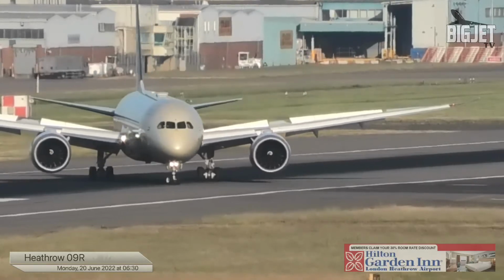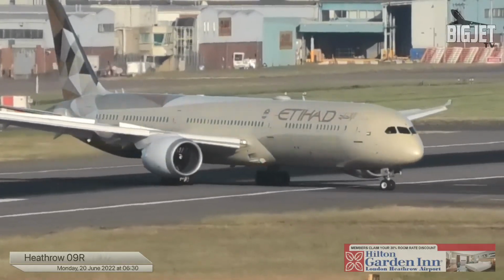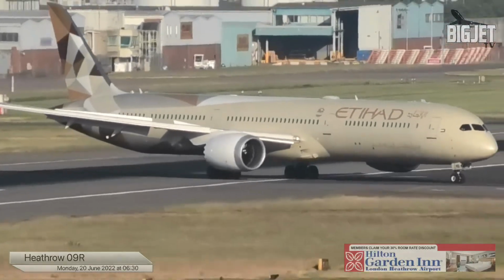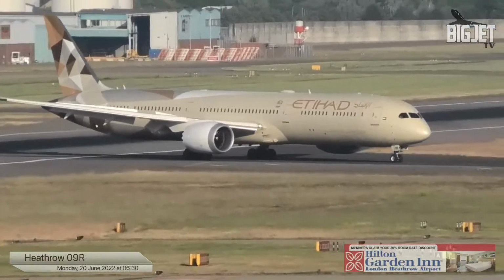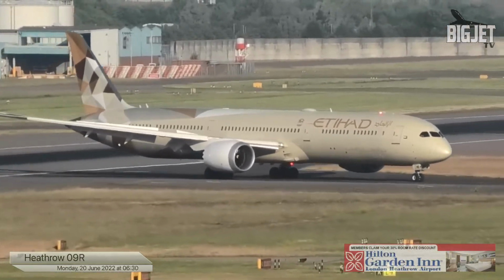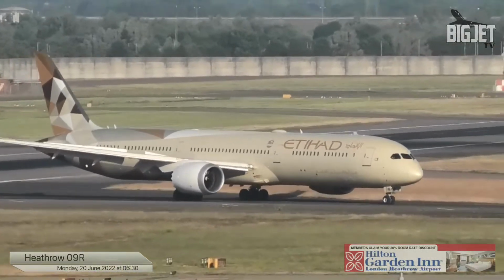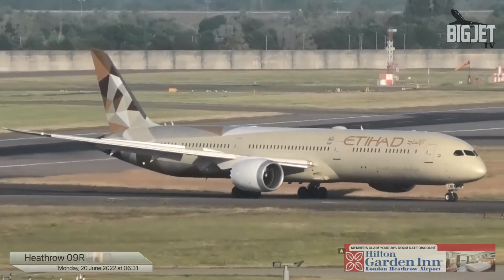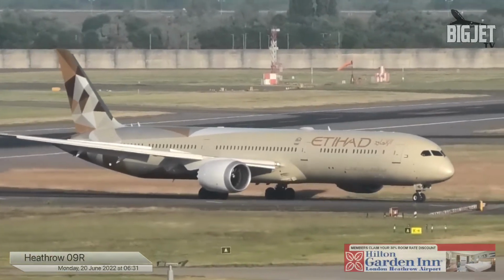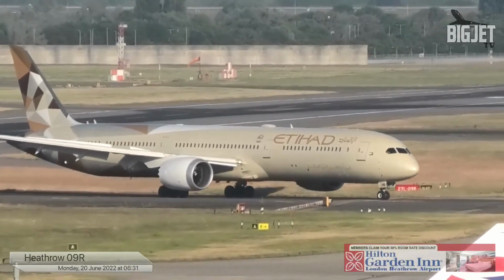That is the expected exit for QF1, I'm hoping. Now, I've got to be honest with you, there are other airports around the world that would probably, I imagine, put on a little bit of a water salute for these folks at Qantas for their 380.